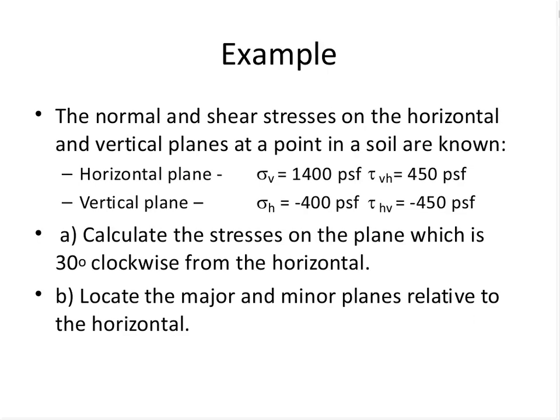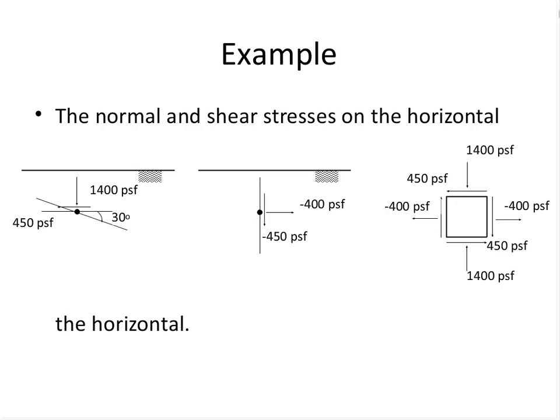So just a quick example to plot: I'm going to say that I know the normal and shear stress on a couple of planes. I want to plot a Mohr circle and look at the plane, calculate stresses on the plane, which is 30 degrees clockwise from the horizontal, and then locate the major and minor planes relative to the horizontal. I'm not expecting you to get all this, but I just want you to see the use of the Mohr circle right now and how you can identify the principal planes.